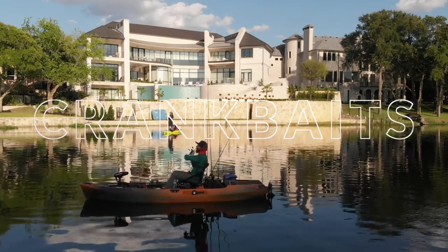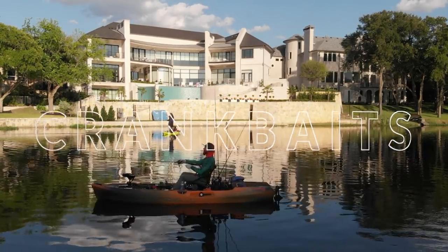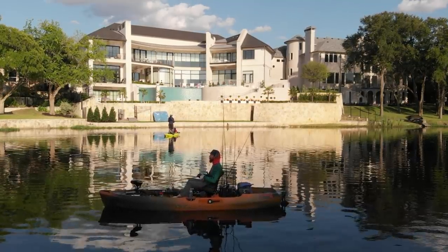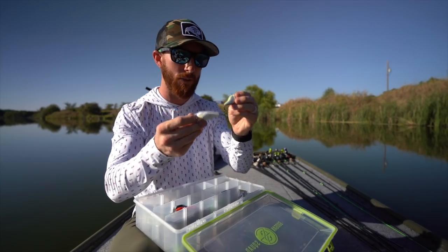Next up is crankbaits, and I haven't narrowed it down to any one specific style, because if you're fishing a little bit of rock, if you're fishing some riprap, think like dams over there at your lakes, or maybe some shallow ponds, you might wanna break out something like a square bill. So I've got a couple options right here.